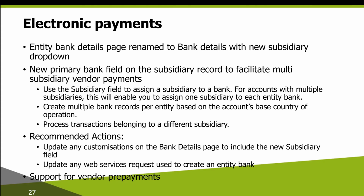When an account has multiple subsidiaries, you can then assign one subsidiary to each entity bank. You can also create multiple bank records per entity based on the account's base country of operation, and then you can process transactions belonging to a different subsidiary.